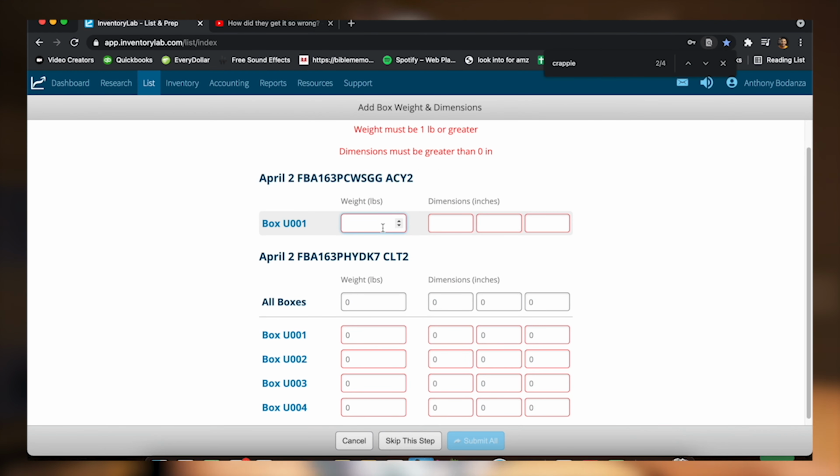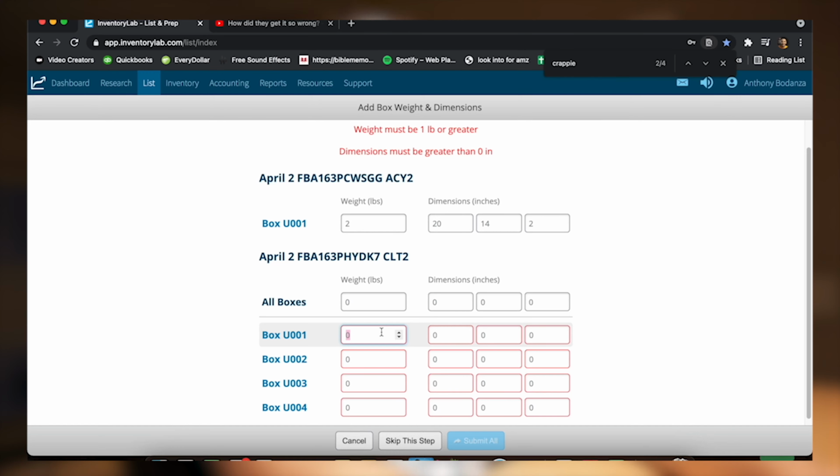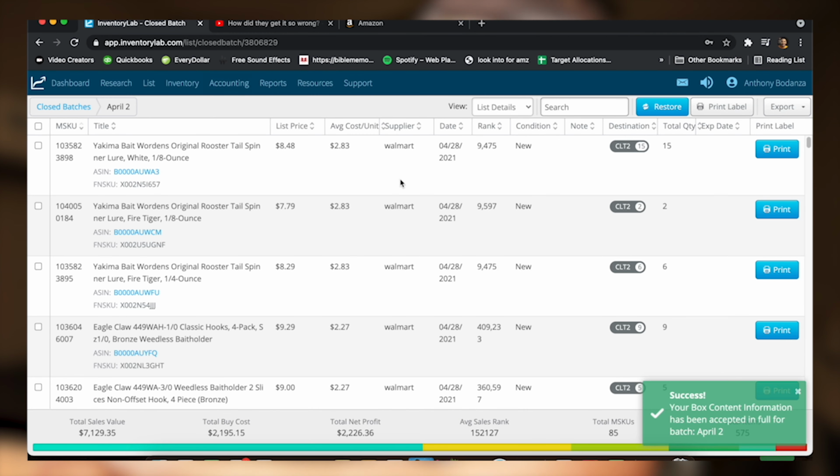First shipment only has 1 box, and that's why I write everything on these. 2 pounds, 20 by 14 by 2. Write down which box it is, because I totally forgot which box it was. So box 1 is 44 pounds, and it's 17 by 13 by 13. So now we're gonna submit all the boxes to Seller Central. As you can see, our box information was accepted by Amazon.